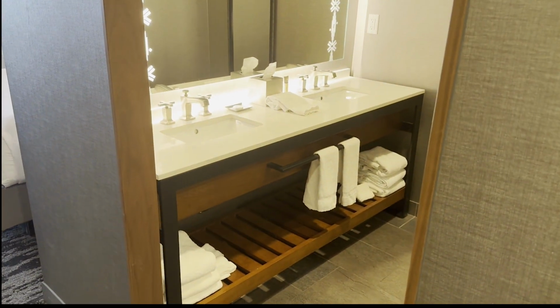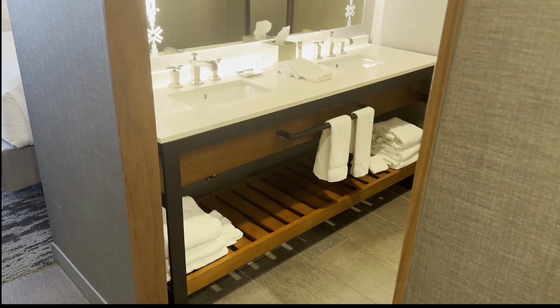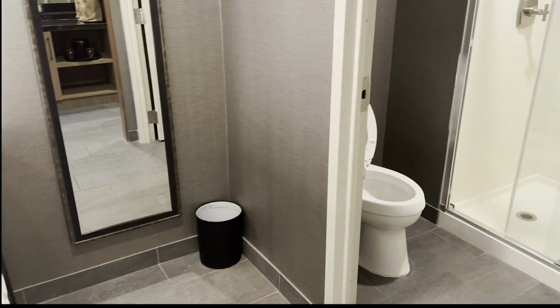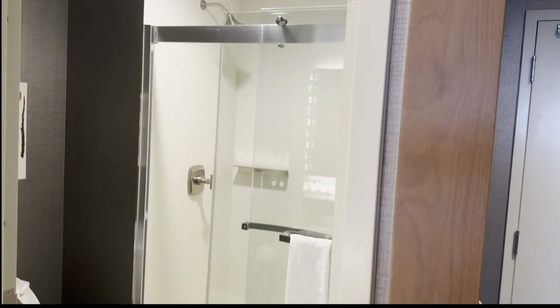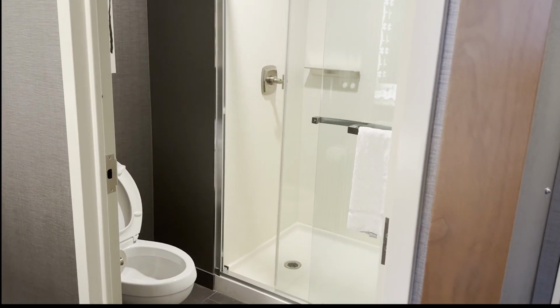Dual sinks in the bathroom, which are always nice because it gives you plenty of space to spread out and make yourself at home. There was a nice shower, but when I tried to shower at 8 p.m., the flow wasn't the best and the water never got past lukewarm. I didn't have the same problem the next afternoon. Hashtag big resort problems, am I right?